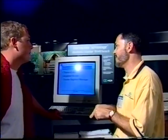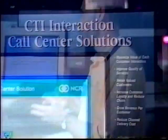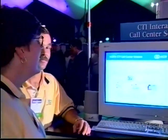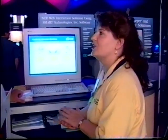What I'd like you to do is explore the five technical drill down areas in the booth and see all the solutions that it took to integrate everything together. Over here we've got the Interaction Advantage screen, which provided the personalization between the call center agent and the customer. We also have the CTI Interaction Center over here, which provided the Vantive functionality. We also have the web interaction solution with smart technologies.